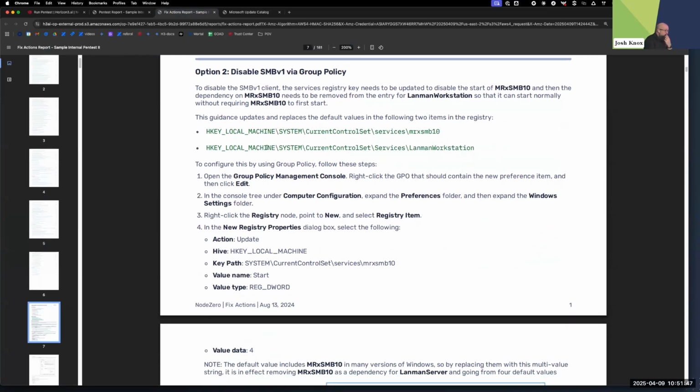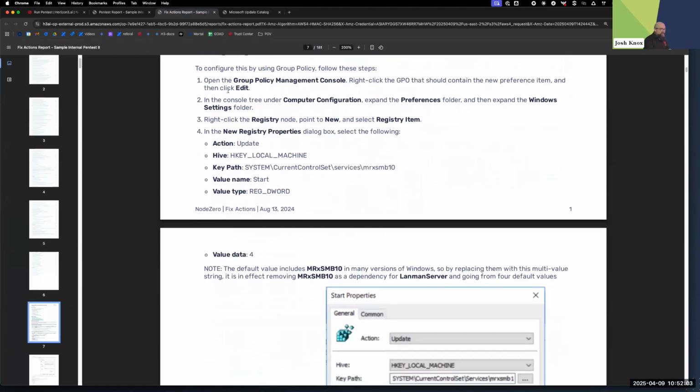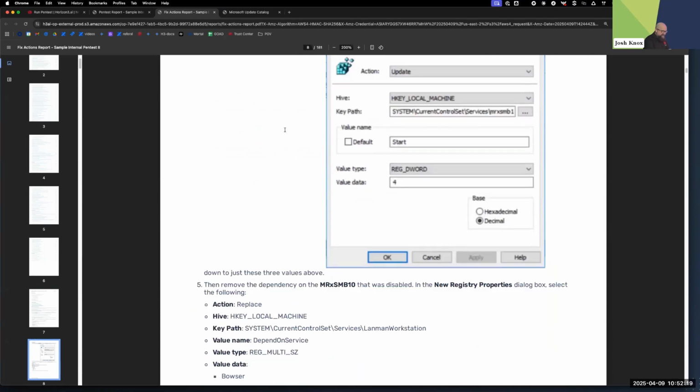The group policy. This is great because we're going to give you an explanation here that talks about what exactly has to be done. It's going to tell you, look, we need to update these items in the registry, and then you're going to have to configure your group policy. It's going to tell you how to open the group policy console if you've never done it before. It tells you exactly, like computer configuration, preferences, settings. Like I said, it tries to help you as much as it can.